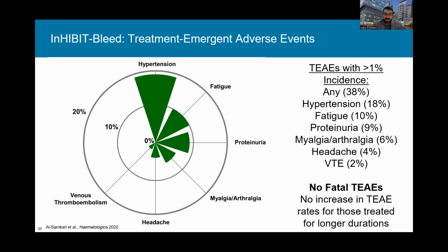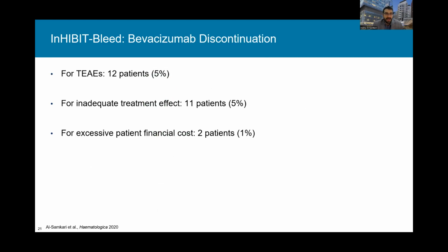There were no patients who died of complications related to bevacizumab treatment in this study. There was no increase in side effects in patients who received the drug for longer periods. The study analyzed more than 2 years versus less than 2 years. That's longish. It's not really long when we think about the long term, but for a study like this, 2 years of treatment is a pretty long time.